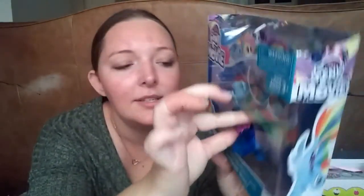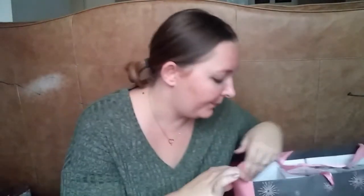So you pull this down, and it's a mermaid tail, and you pull it up and you clip it up here, and it's like little pony legs and a ponytail. So it goes from mermaid to pony, and it's like a transforming pony. So she got two of these. She got Pinkie Pie and Rainbow Dash, and she was so excited for that.